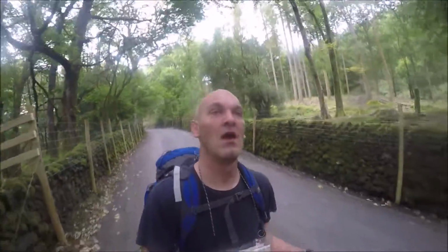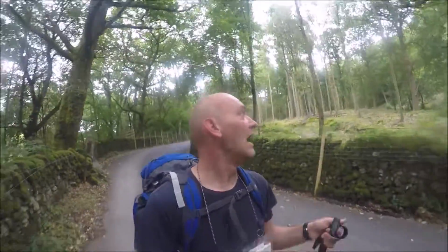Today has actually been a lot tougher in places than I expected it to be. I knew the climb up to Tarn House was going to be a fairly steep climb. However, there's been a few more other steep climbs today that I wasn't really expecting, and to be honest, my feet and everything are starting to feel it.